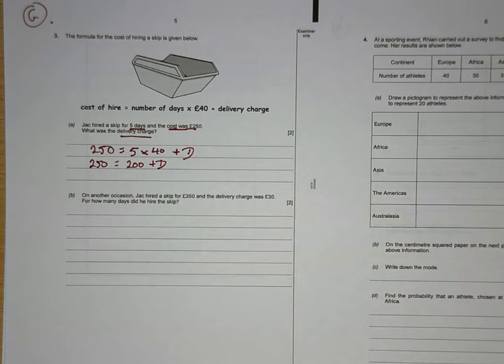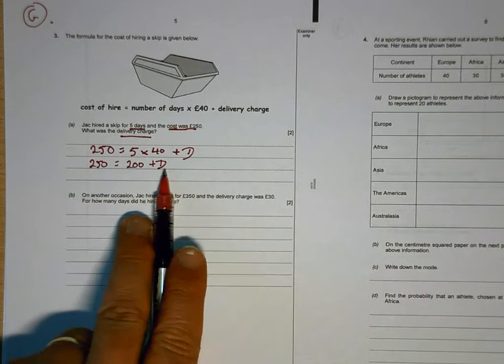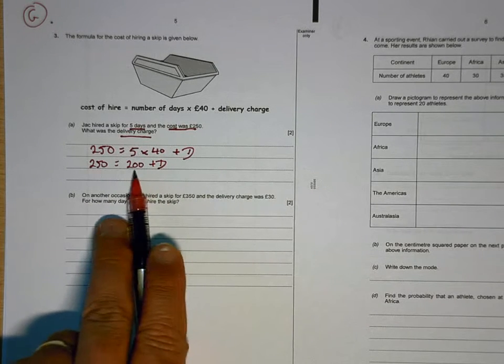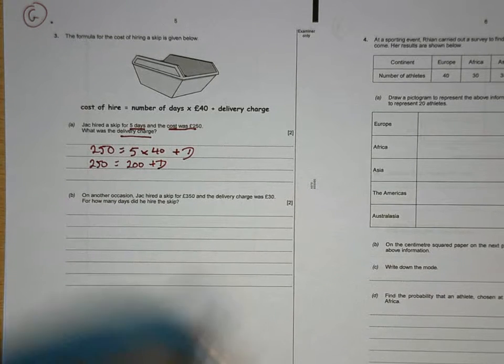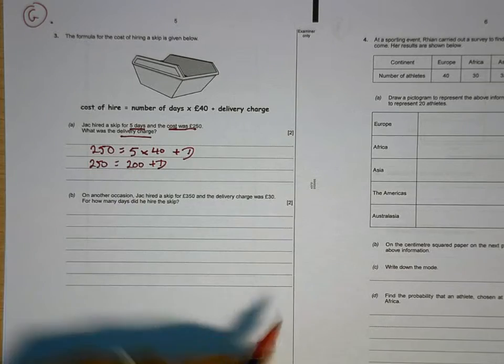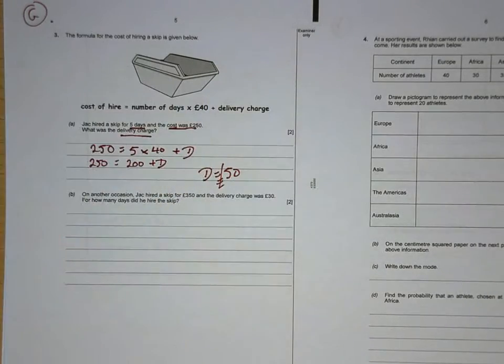That's 200, and hopefully now by looking at that you can see that, alright, what that's basically saying, what have I got to add to 200 to give me a value of 250? And the answer is, hopefully you'll see, 50. So the delivery charge must be £50.